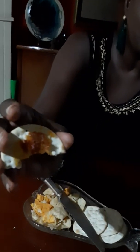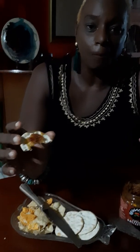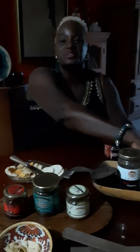This is so good. I didn't mention that it has oils in it, so you can probably see a bit of the oils there that give it a nice smooth flavor, so there's lots of texture going on here. This is excellent. This is one that you would put with cream cheese also. Wow, divine.